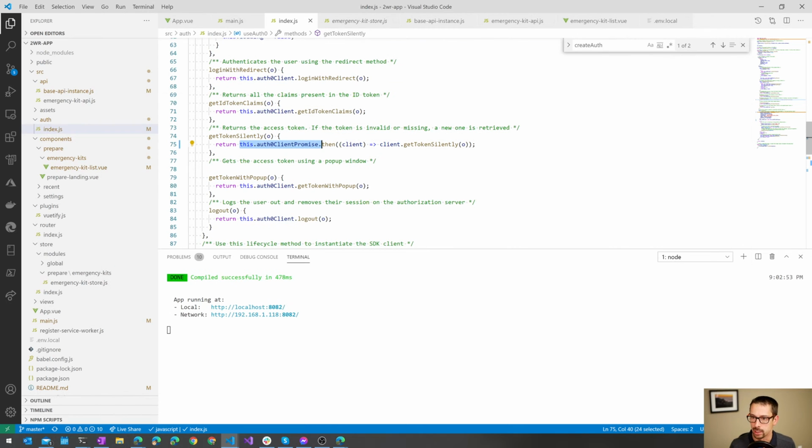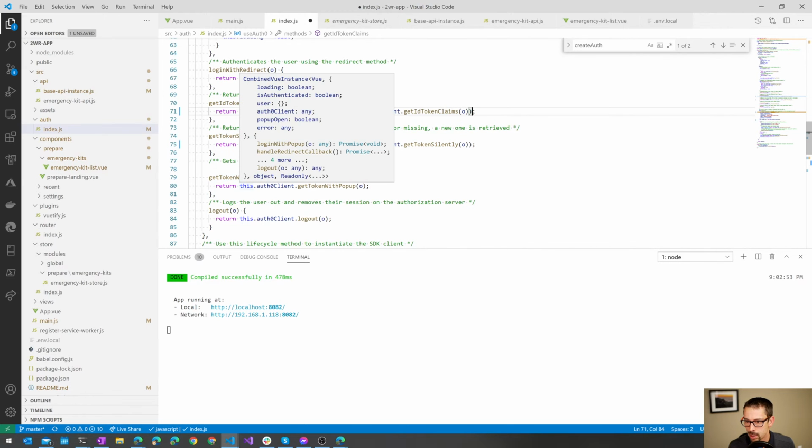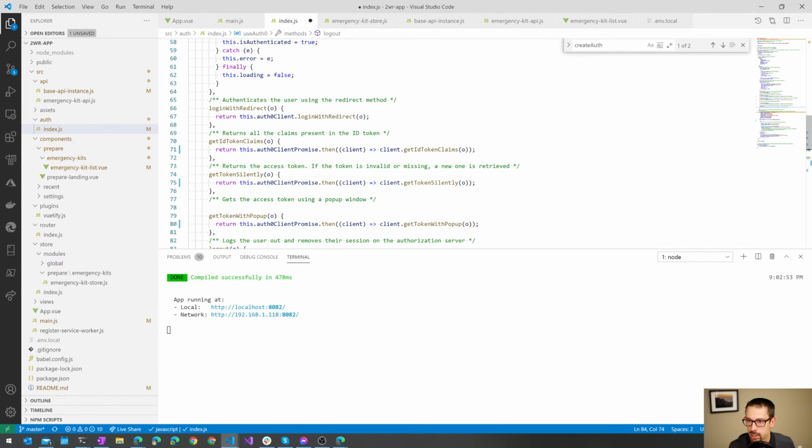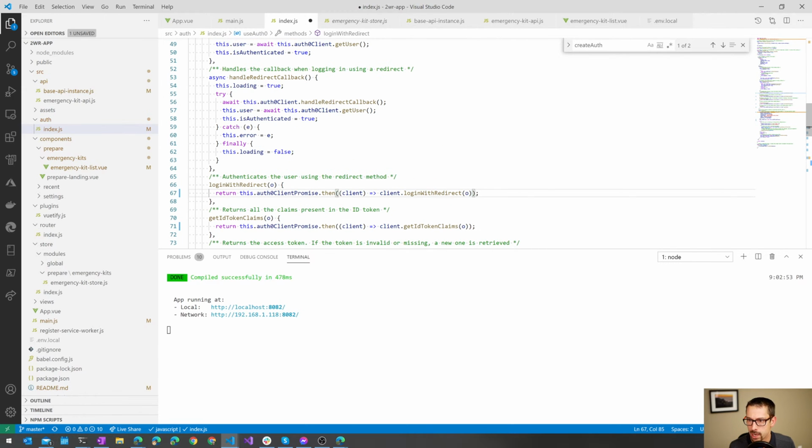So I think that actually I should probably change this everywhere to follow this approach. So everywhere inside of this plugin that we created, because these things, I believe they all return promises. It's probably best if we do it this way just to be safe and make sure that we don't run into that issue where we're trying to call it before it's done initializing. So I think that should be safe, and that's actually quite a good little solution.